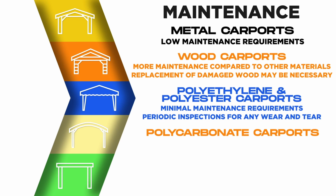Polycarbonate carports also have relatively low maintenance needs. They can be easily cleaned with mild soap and water to remove dirt or stains. Periodic checks for any cracks or discoloration in the panels can help maintain their appearance and functionality.